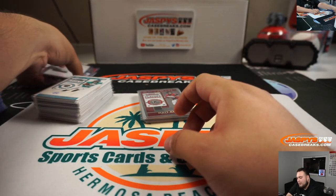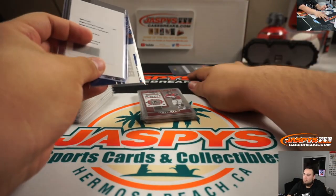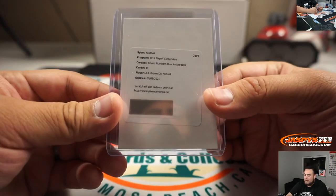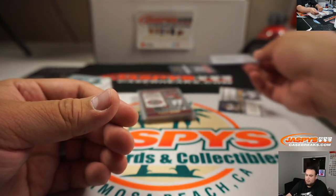And here are the randomizers, guys. We got points. Everybody has a shot at that. We got a randomizer here between the Bears and Bills. Rookie roundups. And then we got AJ Brown, DK Metcalf, Titans, Seahawks.